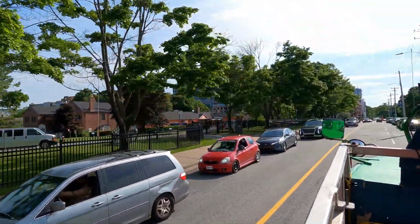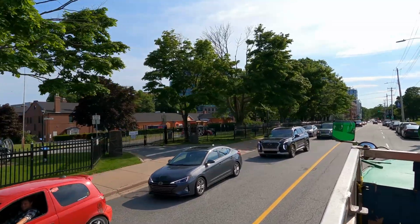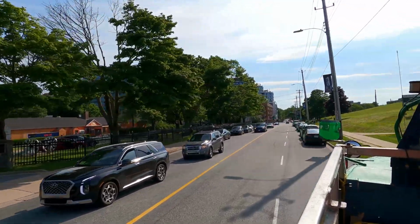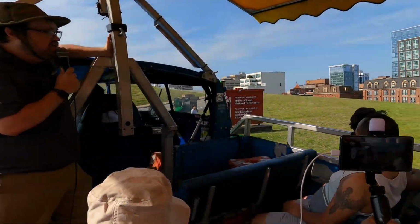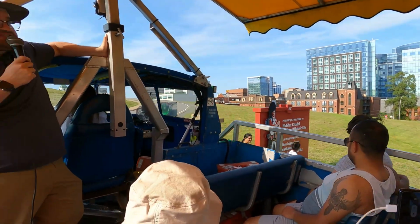And guys, we're coming up to Citadel Hill. Citadel Hill here, a really cool spot, guys. The second most visited heritage site in all of Canada. Number 1, of course, is Ottawa's Parliament Hill.